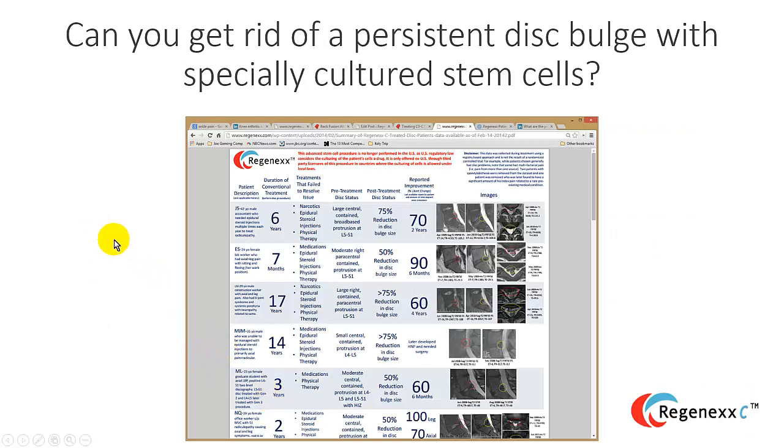And then can we get rid of a persistent disc bulge with specially cultured stem cells? And this information is on the website if you want to look at it. These are all patients who really fail epidurals. They fail even platelet epidurals, and they have persistent disc bulges pressing on nerves, and some of the things we've been able to accomplish with injecting specially cultured cells.